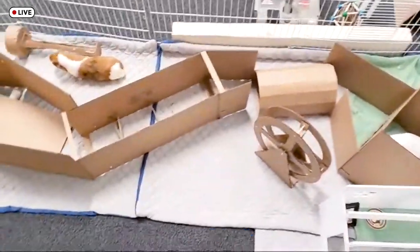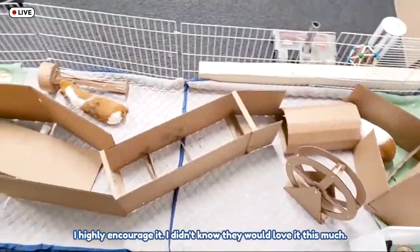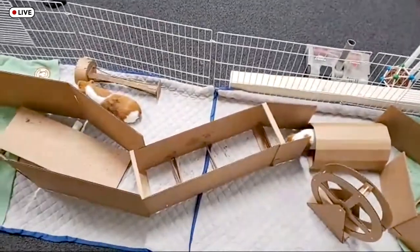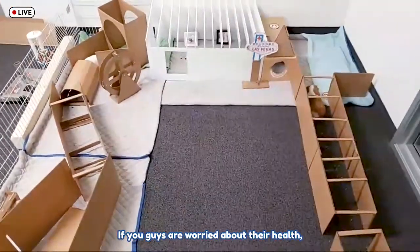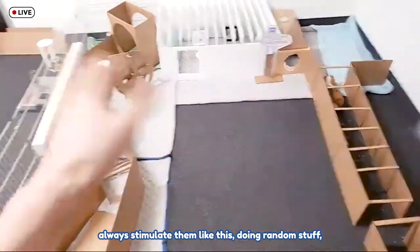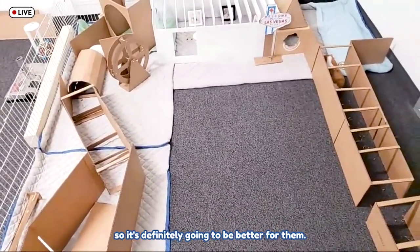They really love it. So if you guys have time to make the obstacle course, I highly encourage it. I didn't know that they would love it this much. If you guys have guinea pigs, if you guys are worried about their health, always stimulate them like this, doing random stuff. It stimulates them physically and mentally, so it's definitely going to be better for them.